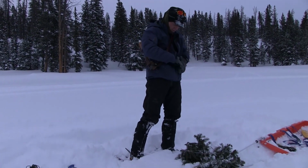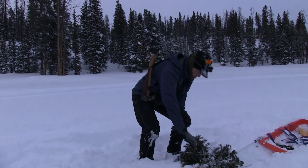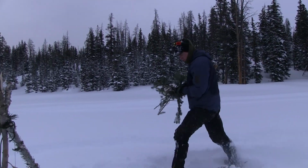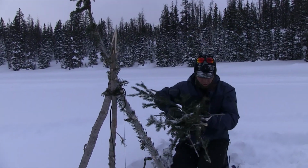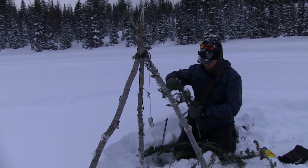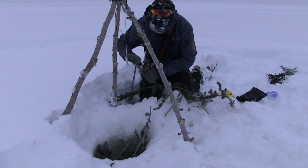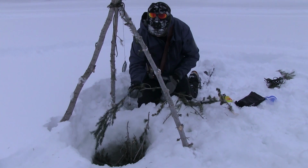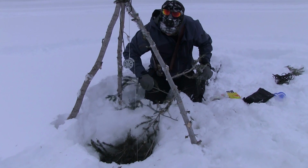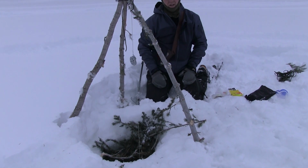Here's my pine boughs. These are the same boughs that I pulled off on my sticks. Stick them right in there like that. What it will do is keep that hole from freezing. And then we wait.